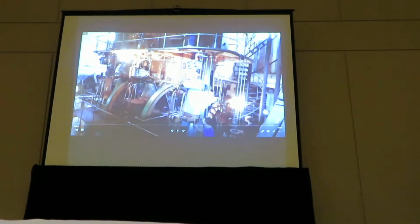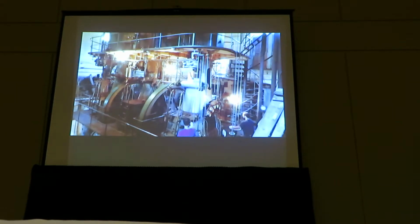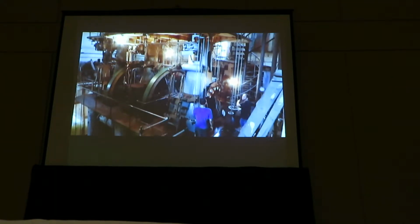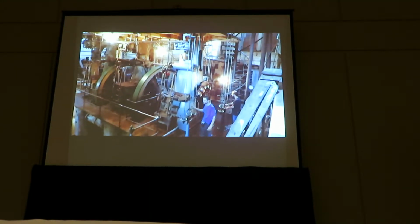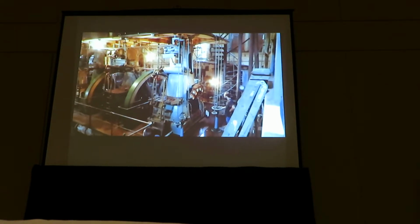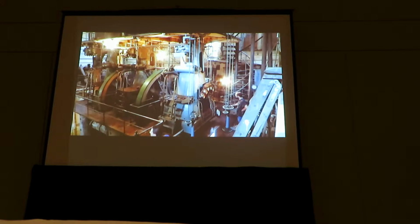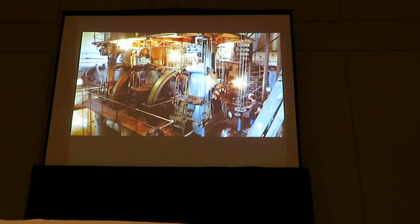This was shot. This is what the engine would look like in service. Is the saga of the engine in Phillipsburg, New Jersey.